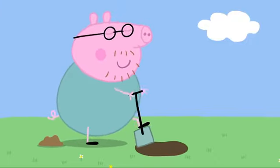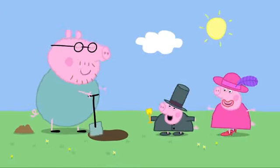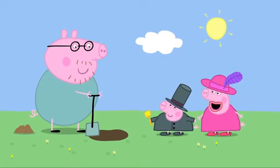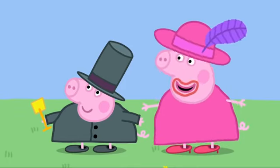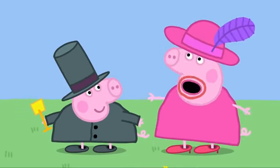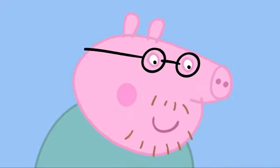Daddy Pig is digging in the garden. Hello, Peppa. Hello, George. I'm not Peppa, I'm Mummy Pig. And this is Daddy Pig. Daddy Pig is here to do some work. That's very kind of you, Daddy Pig.